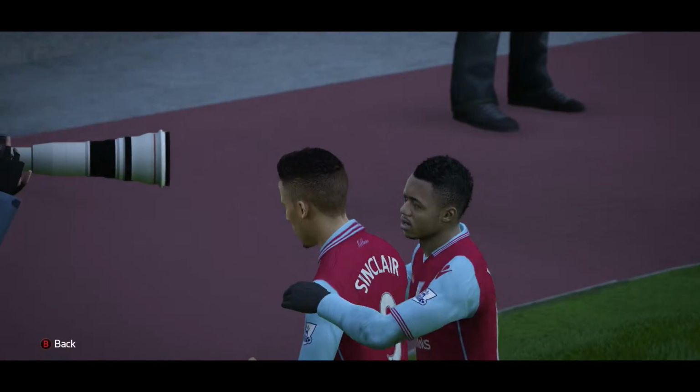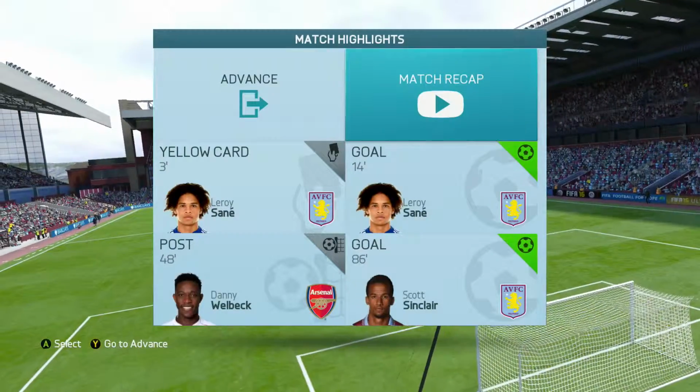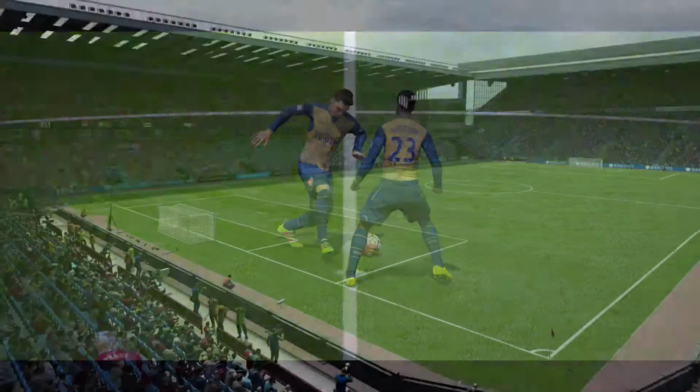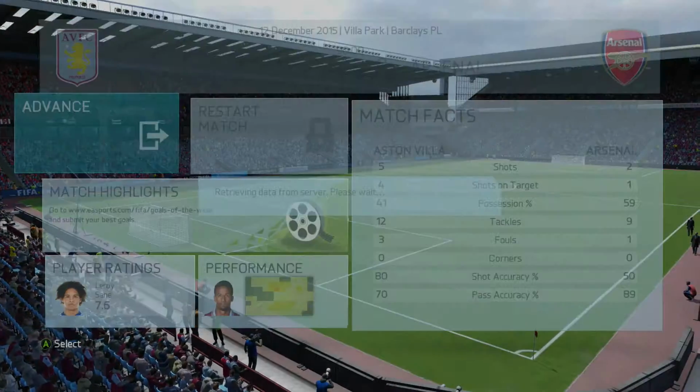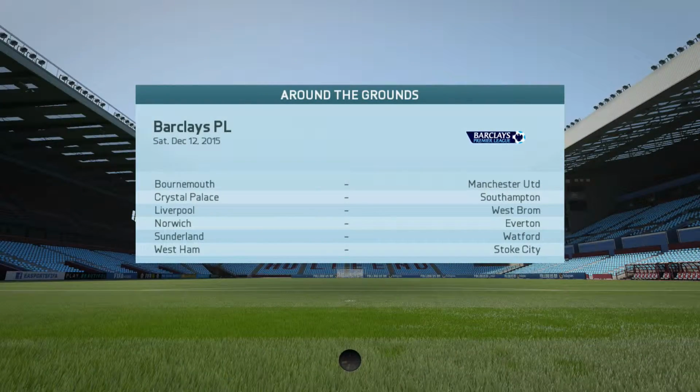And as we get closer and closer to the halfway stage, the fans are starting to believe that this could be a special year for the Midlands club. That is now, was that 18 games? 18 games undefeated.